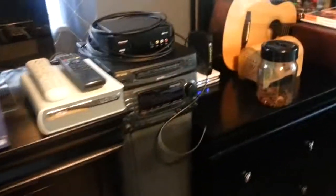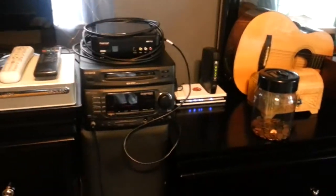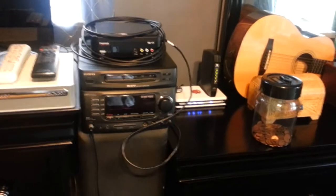Oh, and check this out. For those of you that can't afford a gaming headset, do what I did, because I don't have money either. I just got some regular headphones, these right here, and I plugged them into that little, I would say it's more of an amp than a stereo. Then I used my Xbox headset to talk through. So I just put it on top of it like this.